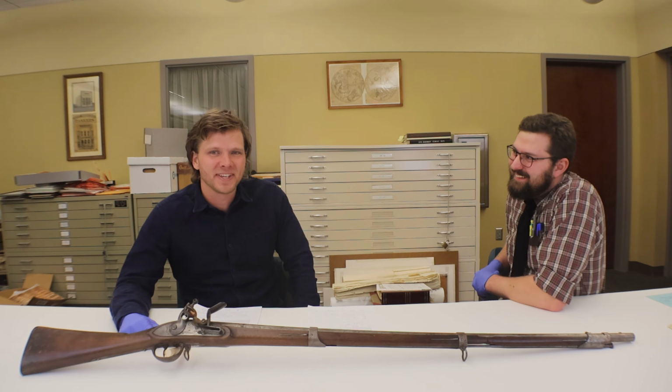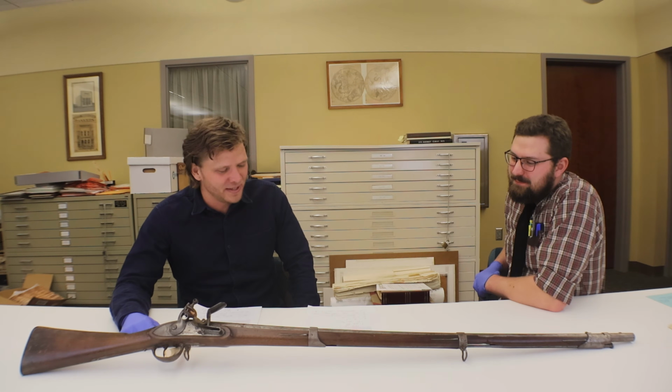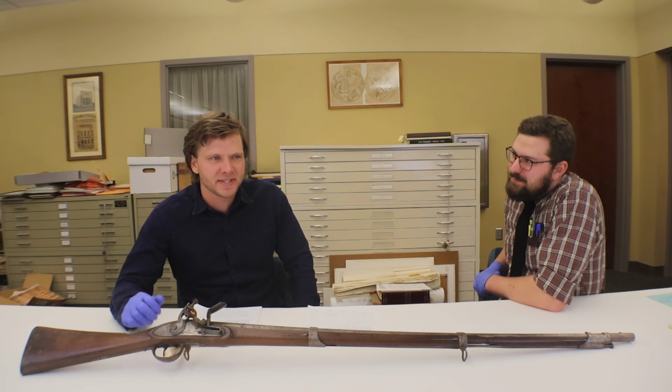So to really tell the story of the gun, we have to tell the story of the man, Eli Whitney. He invents the cotton gin in the mid 1790s.